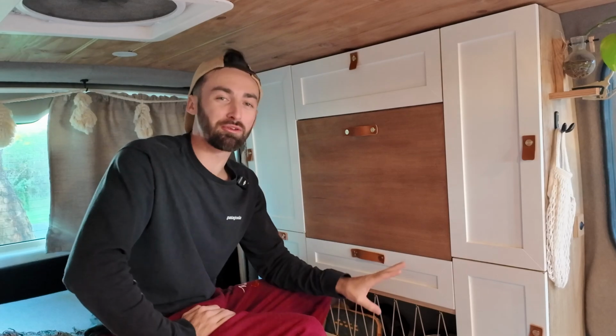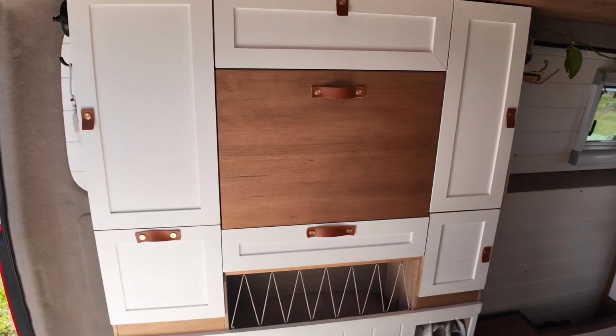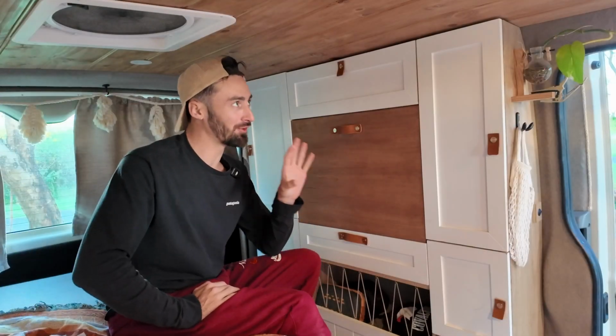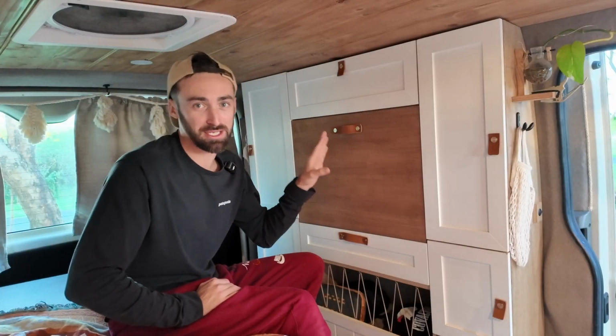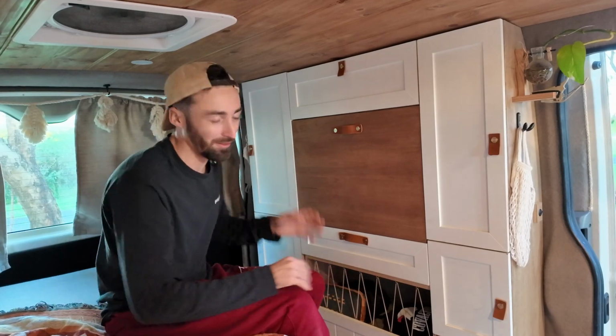In this video, we're going to take an up-close look at the floor-to-ceiling storage cabinet that I built in my 2009 Toyota Hiace. We'll have a look at a few of the different storage options, nooks and crannies that are in this thing, as well as talk about a couple of the engineering difficulties that a cabinet like this puts forward. So let's get stuck in.